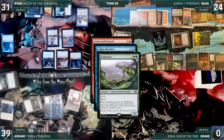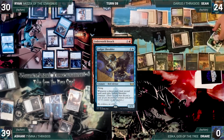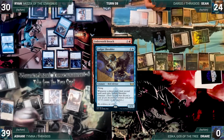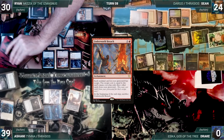Shredder triggers, and Ryan connives a snow-covered island. In response, desperately trying to find an answer, Ryan taps a City of Brass to cast Brainstorm, drawing 3 and putting 2 back on top. With no other answers, Endurance resolves, and Ryan puts his graveyard onto the bottom of his library in a random order. Then Ledger Shredder's trigger resolves, and Ryan connives an island. Then Underworld Breach resolves. With no graveyard and nothing else to do, Ryan passes, sacrificing Underworld Breach.